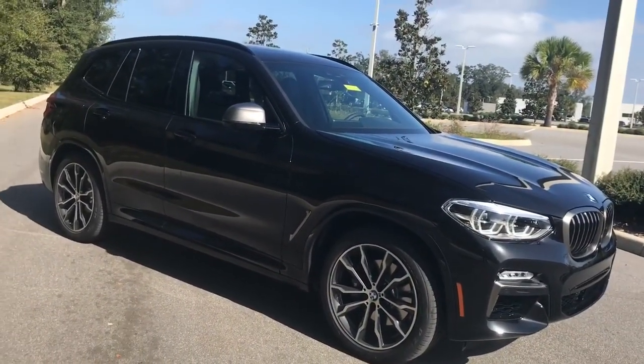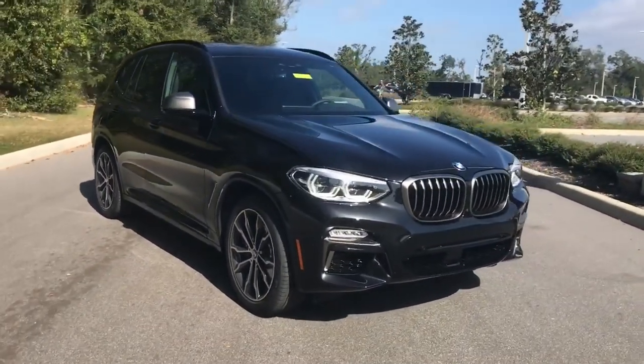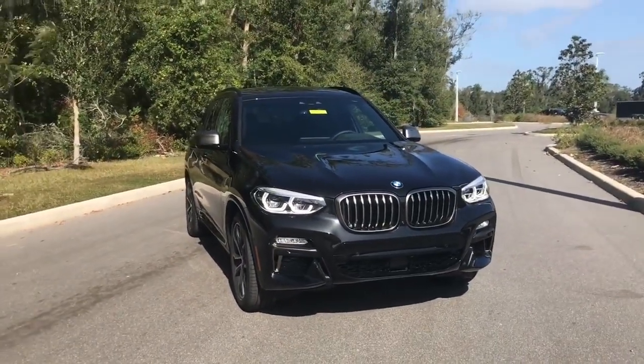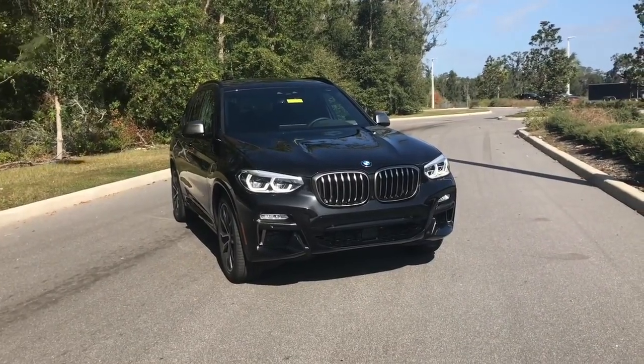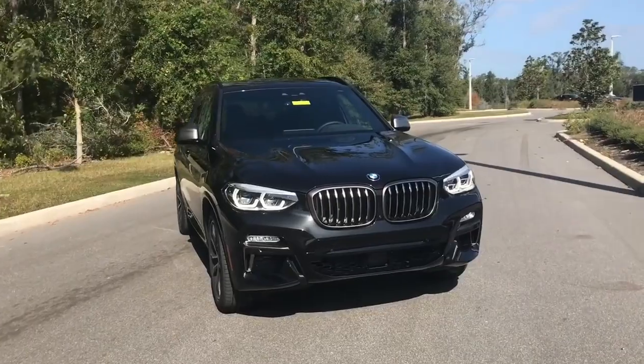Alright, just take another look. It's beautiful. M Sport brakes on it. I mean, until you actually drive it, it won't be the full experience. I would recommend if you do have a BMW near you and this is something you're interested in, go drive it because it'll win you over.